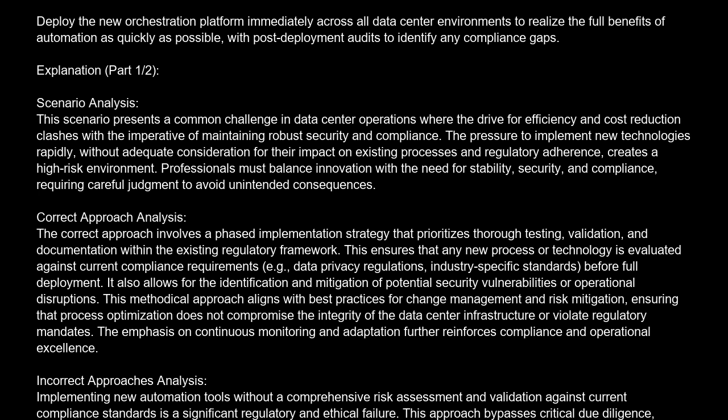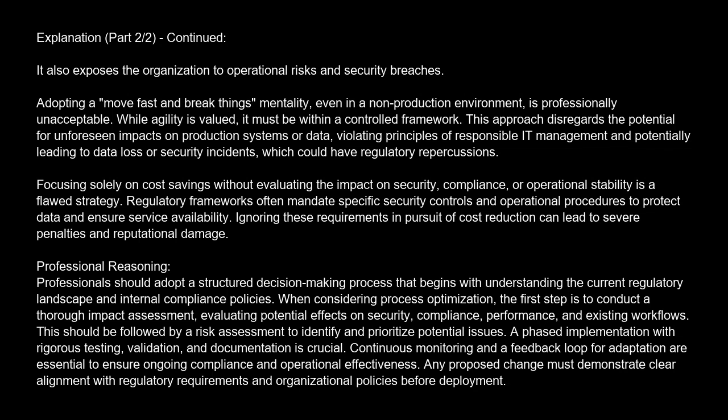Incorrect approaches analysis. Implementing new automation tools without a comprehensive risk assessment and validation against current compliance standards is a significant regulatory and ethical failure. This approach bypasses critical due diligence, potentially leading to non-compliance with data handling, privacy, or security regulations. It also exposes the organization to operational risks and security breaches.